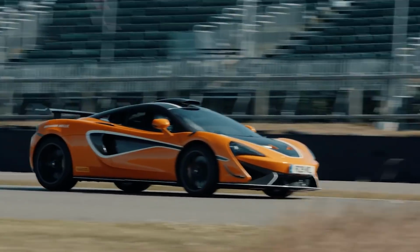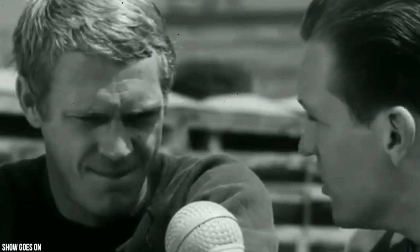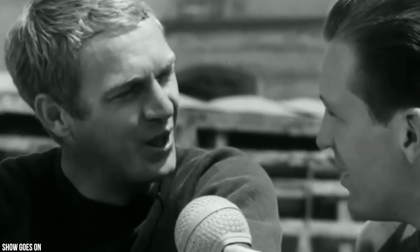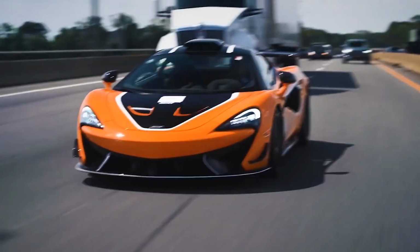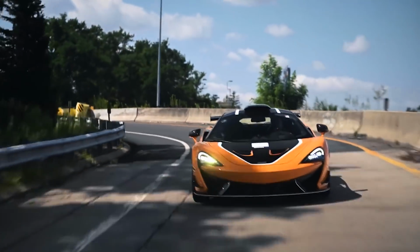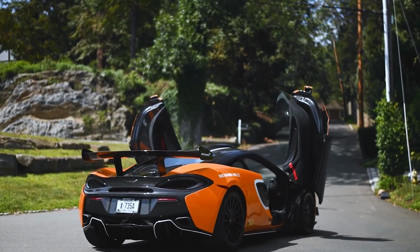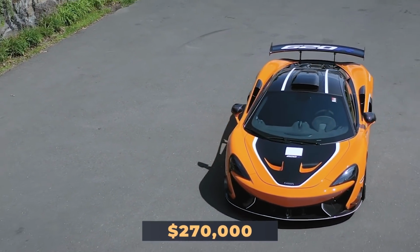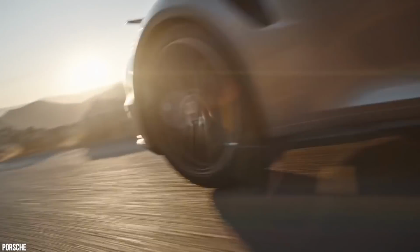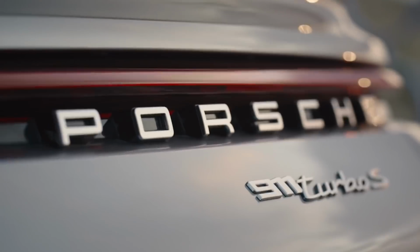Where the McLaren shines, however, is track days. To paraphrase Steve McQueen's Michael Delaney, everything in between is just waiting, or driving an unruly car in slow car conditions. This less-is-more stripped-down nature comes at a premium, where the 620R rings up at $270,000.